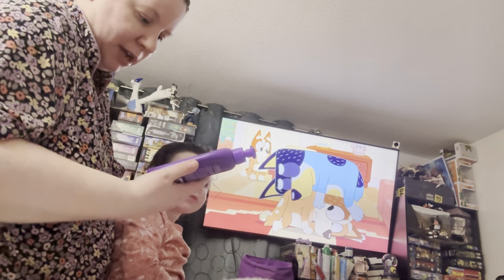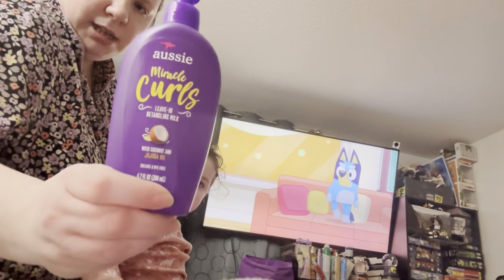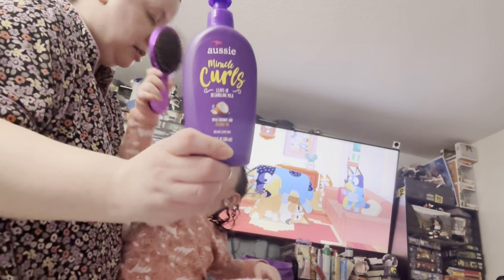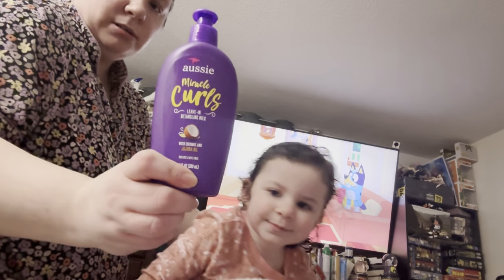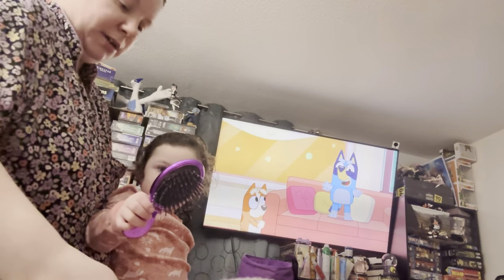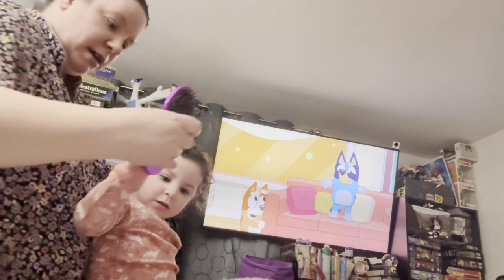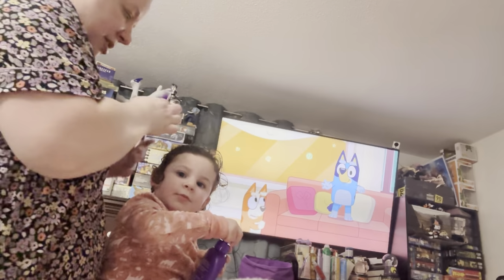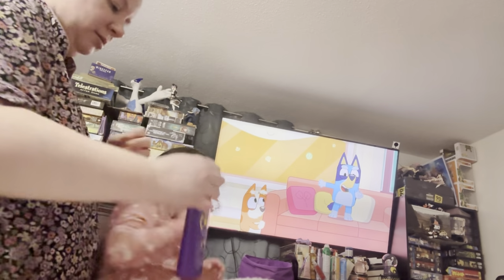So for the girls, what I usually do is I put in this leave-in conditioner because they do have tingly hair, and I don't want it to get all knotted, so I put in this, and then sometimes I'll put in a little bit of detangling spray as well if they need it.